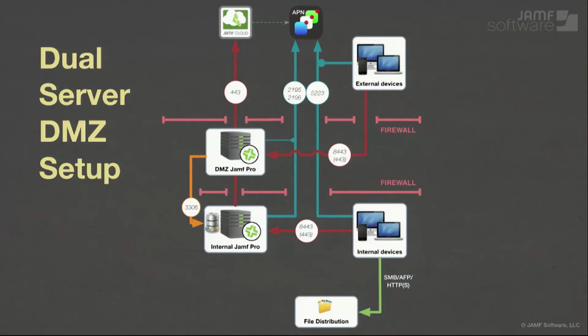And that brings us to the first kind of scaling we can do. If we're on a single server setup, like a single Mac Mini, that tends to not provide access to clients outside of your network. So you might need to add another JSS into your demilitarized zone, DMZ, depending upon what vocabulary we use across the globe.